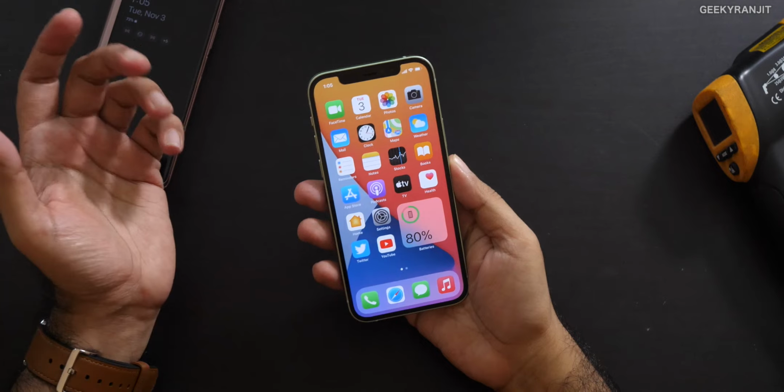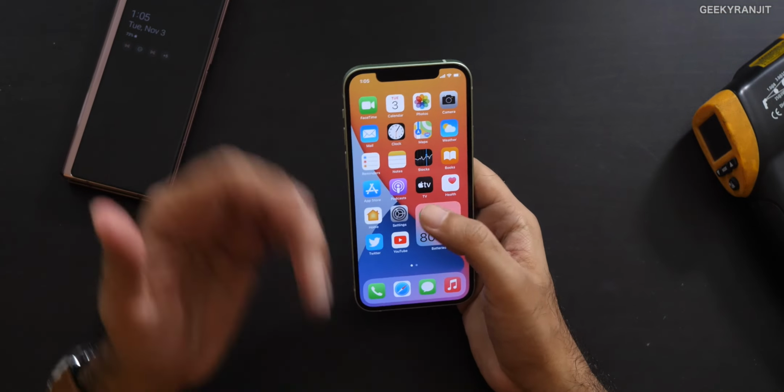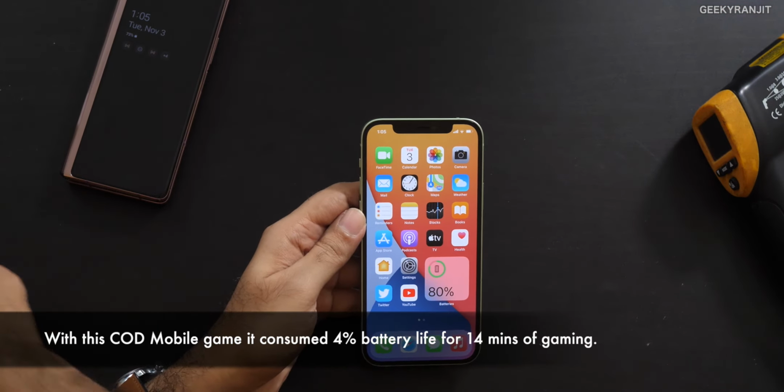And this is after about 15 minutes of gaming. So definitely, some people were telling that it overheats or something. No, it's not overheating. It's just because it has the glass at the back. Even at about 35 degrees Celsius, as we saw, it is warm, but no way, guys, it's heating. Heating means it should have gone to 42, 43 or 44 degrees Celsius at the back, but that's not what's happening. Initial impressions, guys, the battery life that I'm getting also is very good.